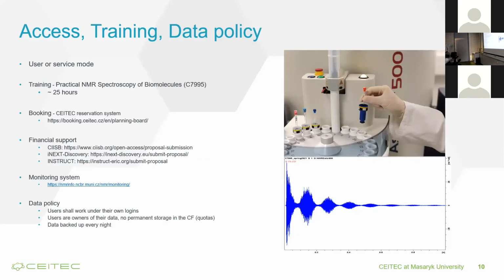All our equipment can work in user or service mode. In general, if you use NMR regularly, then it makes sense to learn how to do it, and you can measure independently. If you are just an occasional user, then we can do the measurement for you. The training is mainly through the course, which is listed in the information system as Practical NMR Spectroscopy of Biomolecules. So it is a regular course for students, but everybody is welcome. Even if you are not a student anymore, people from outside can also come.